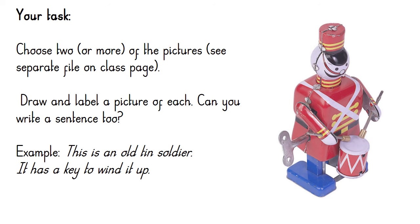Now your task. I have put some pictures on the home page in a separate file of toys from the past. I would like you to choose 2 or more, if you like, of the pictures. Draw and label a picture of each one. Could you write a sentence too? For example, this is an old tin soldier. It has a key to wind it up.